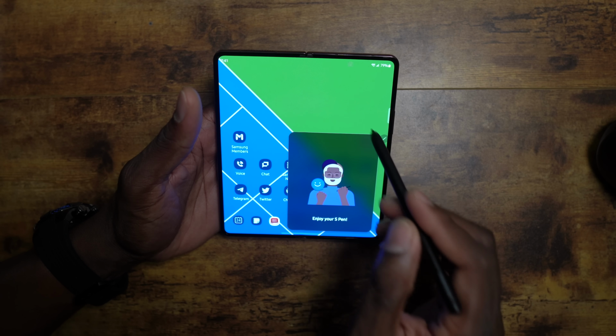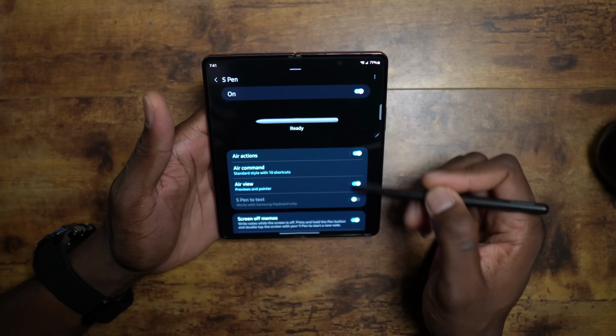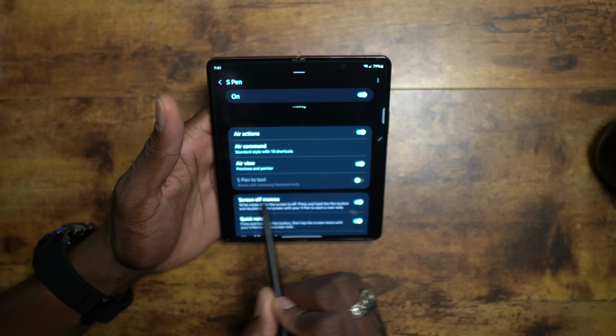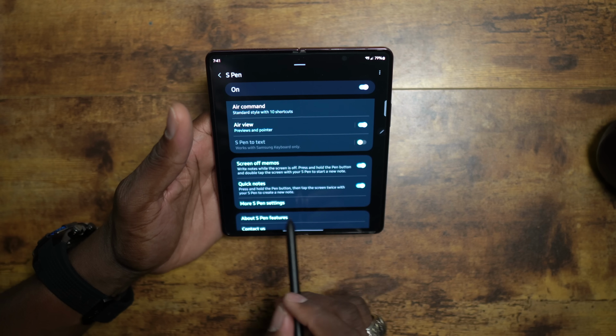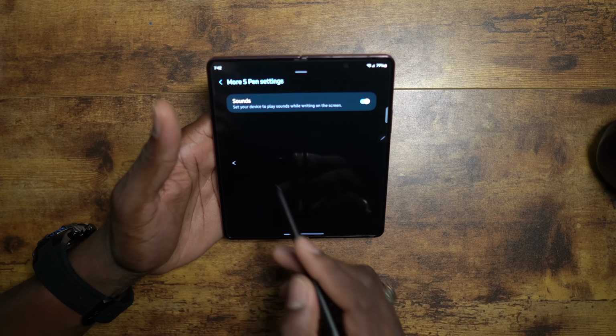Wow, that's dope. Okay, enjoy it. All right, so here's what I was looking for right here. You can set this up. You can put in here anything you want. You go into settings here, and you can see there are nice little new animations and stuff there too. So you've got S Pen to text, which works with Samsung keyboard only, obviously. Screen off menu and all those kinds of things. You've got all your more S Pen settings. Sound. You can do this.